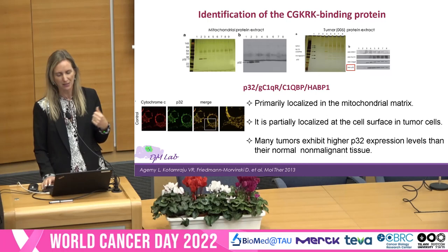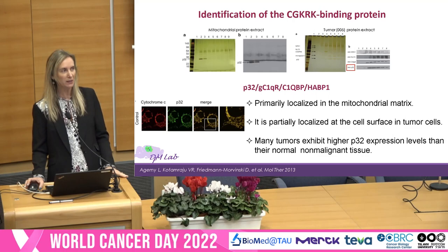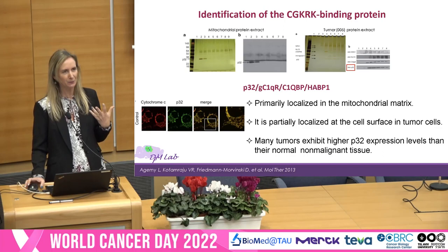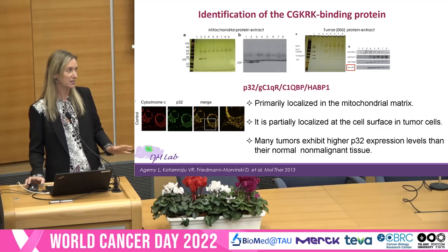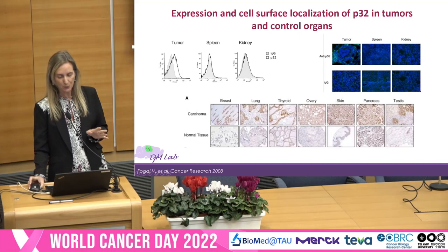Our target is P32, which in healthy cells is expressed only in the mitochondria, but is expressed on the surface of tumor cells. And for me, coming from a background of immunotherapy and CAR T therapy, that was the light bulb moment: if I have a specific biomarker that is expressed inside healthy cells, but on the surface in tumors, that, of course, brings me to design immunotherapy. So just to show that it's expressed really only in cancer cells, many carcinomas, but it's not expressed on normal tissue. Like I said, we don't see much expression, and it's not expressed on the surface.